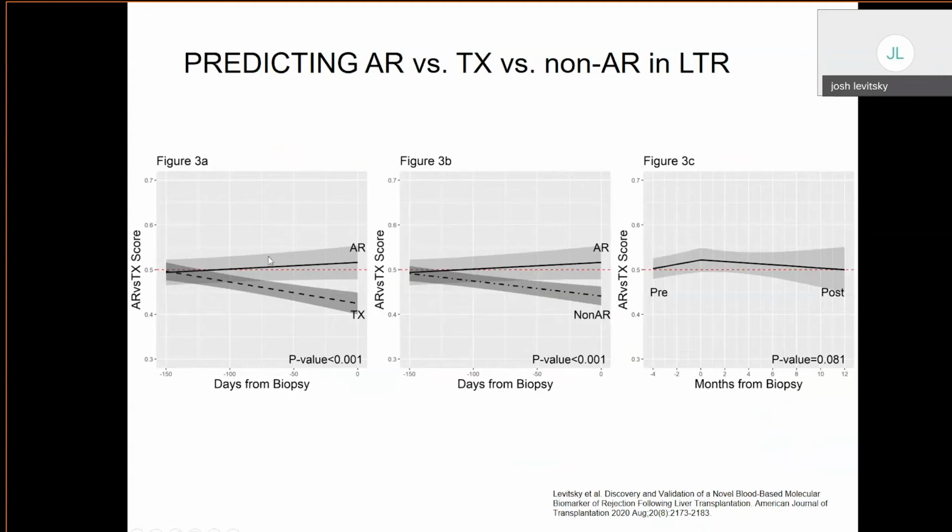And you can see that they split about 90 days before the rejection episode or the time point of 6 months post-transplant. We also see this in non-AR, so we included patients with TX, which is healthy transplant, and also other forms of graft dysfunction that were not rejection. And you can see a similar split before that. Really, we're not seeing these rejection expression signatures in a healthy or non-rejecting cohort.